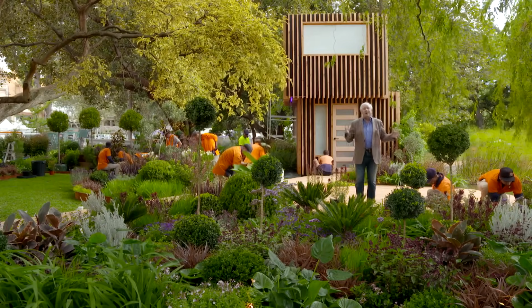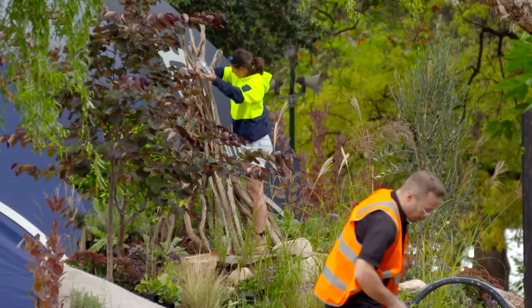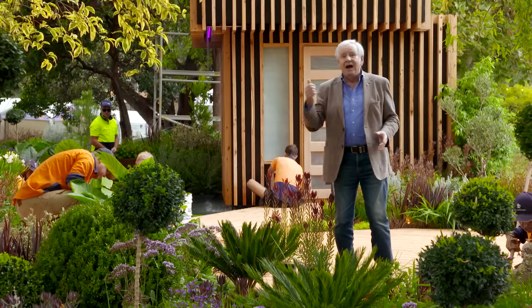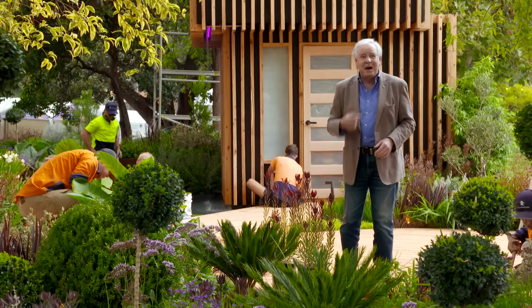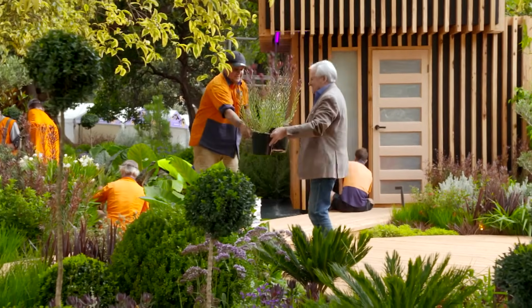And behind me, the excitement is quite palpable. It's just fantastic to see as these beautiful gardens all come to life. I reckon it's definitely all hands to the pump, including me. OK, so where do these go? Thanks, Jam. Brilliant.